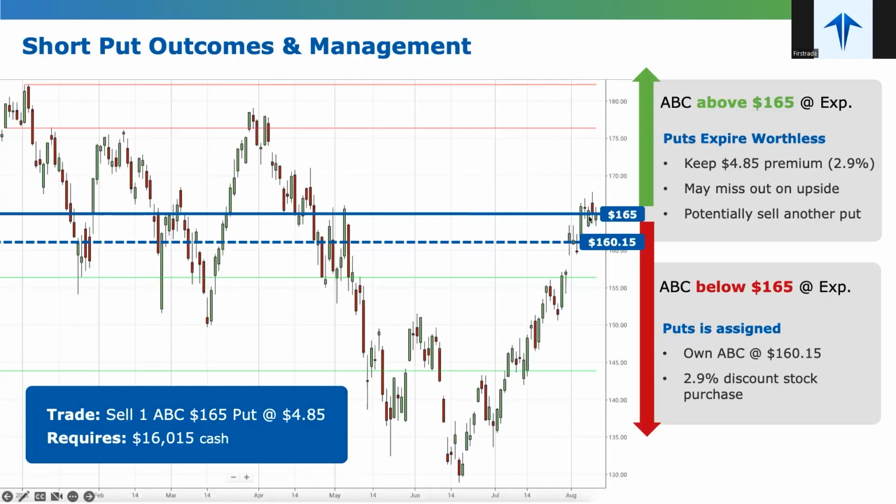If the security moves, this is where it's important to know, and I love to visualize it with the graph. If this moves above 165, you're going to keep that entire $4.85. You made 2.9% from a raw return perspective. You could even, again, roll your option and go out another 30 days. You can roll it to a different strike price if the security is moving up. There are lots of options that you could do there. Pun totally intended. Now your break even is reduced by the amount of premium you received.